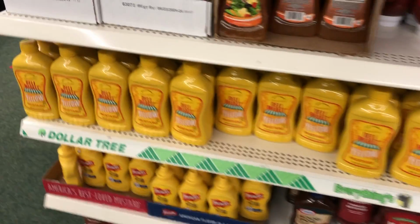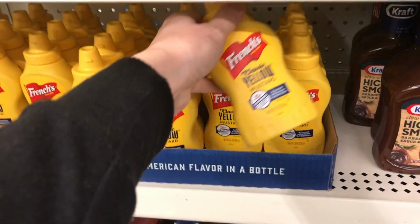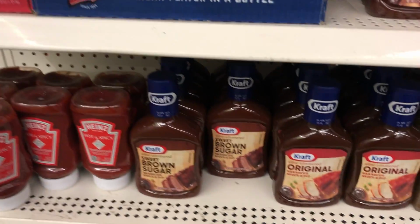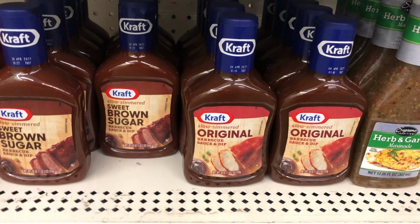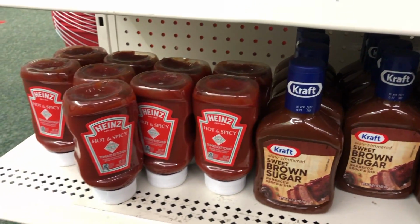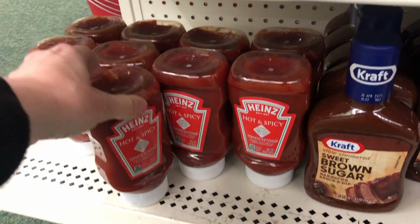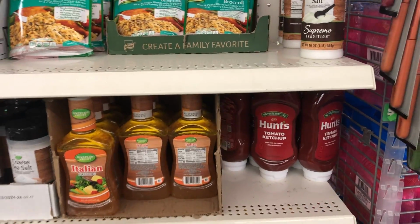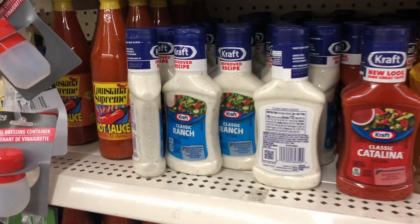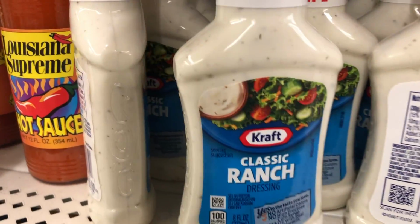Now, as far as name brand condiments at the Dollar Tree, things get a little tricky here. I noticed that a few of the name brand condiments were a slightly better deal, but the majority of them were not. The problem is they're really small bottles. You're talking about maybe 8 ounces for $1, and places elsewhere sell huge bulk jugs that are like 40 ounces plus for $2 or $3. So anyways, that's a long-winded way of saying that in general, the condiments are not a huge deal.